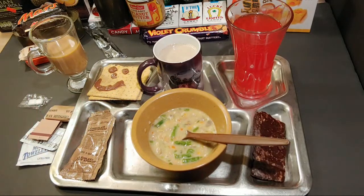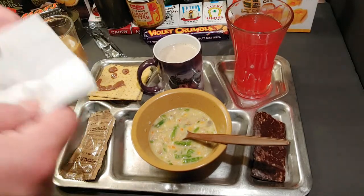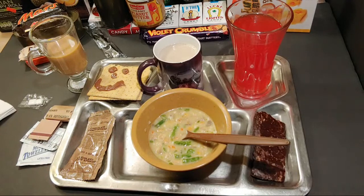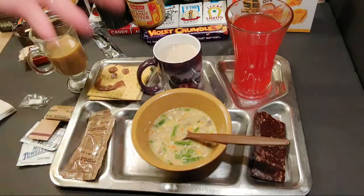Sorry for the slurping. I know some people have an issue with that. Could you add a dash of corn starch to thicken it? Oh, yeah, you could. But honestly, I like it that way. I've had it thick, and it's okay thick. It's just harder to eat. This just goes down a lot smoother.